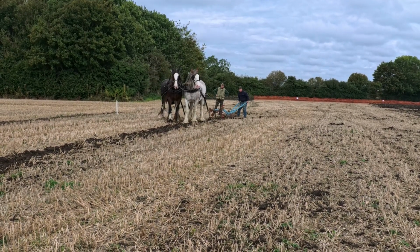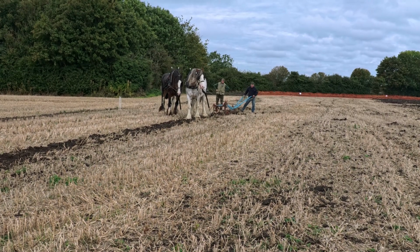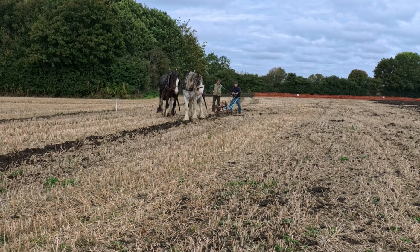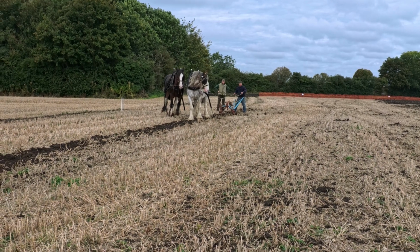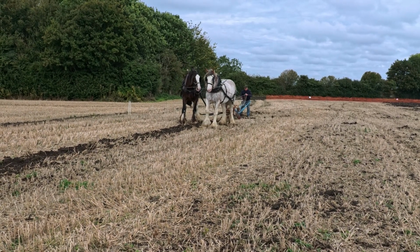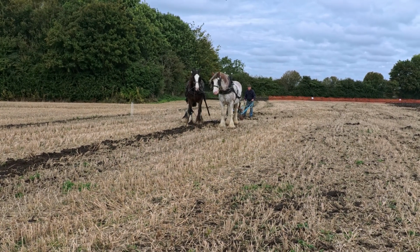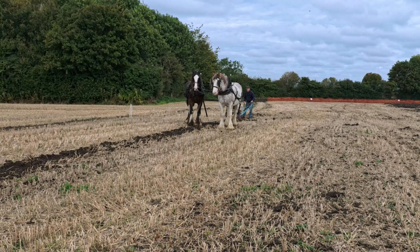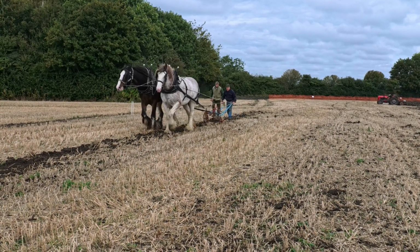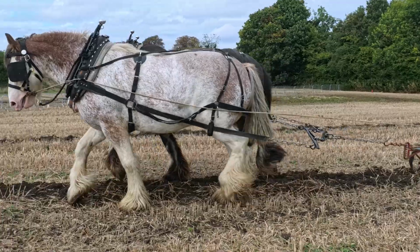It's hard enough trying to get that right, but getting ploughing with horses right, crikey, this is a skill and a half. But they are absolutely fabulous animals. Just lugging that plough about on your own is no mean feat, that's for sure. Yeah, a bit skittish, that's for sure. Off they go. Absolutely beautiful.